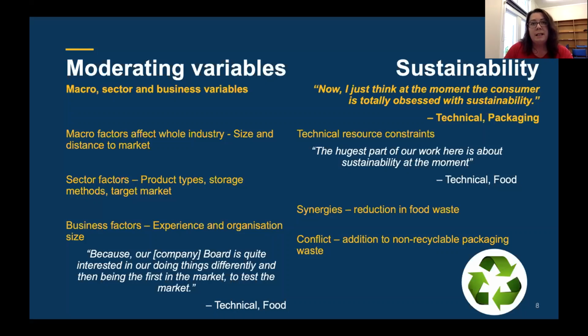The size and experience of the organisation can influence uptake of smart packaging as well, and would come under the category of business factors. Participants working for organisations that have been burnt in the past found a higher value in the potential benefits from smart packaging, and bigger organisations had more resources to focus on it. An organisation's leadership can also influence uptake. You can see from the quote on the slide, a board interested in innovation will place a high interest in the benefits of smart packaging.